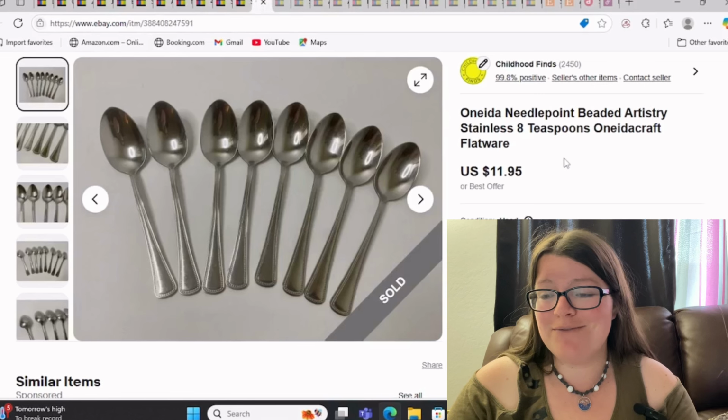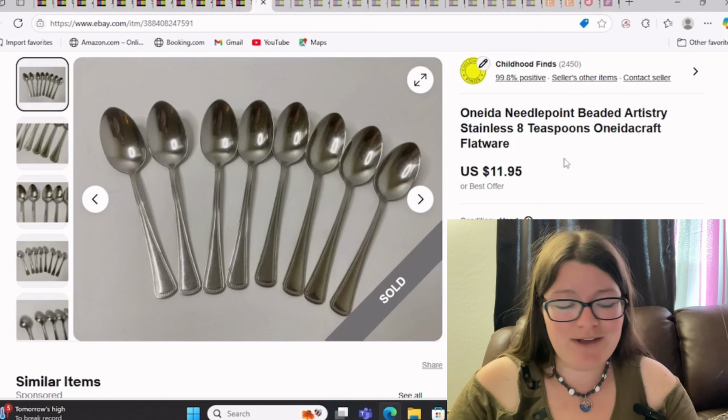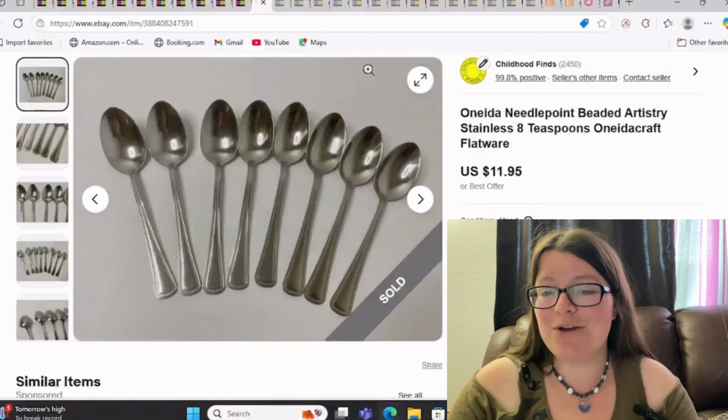This is another lot from the previous video of Oneida Needlepoint Beaded Artistry Stainless 8 teaspoons. Sold for $11.95 again this lot, and my profit was $9.05.